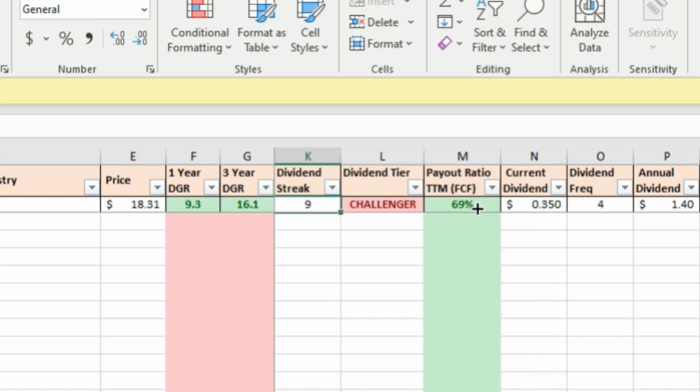Anything below 75% is excellent. We have a little bit more leeway when it comes to master limited partnerships and real estate investment trusts because they have to pay out 90% of their taxable income. Now, how do we capture that net interest income?